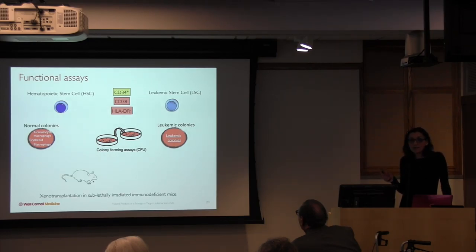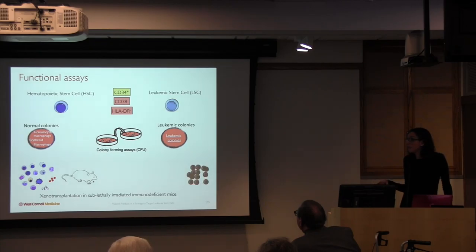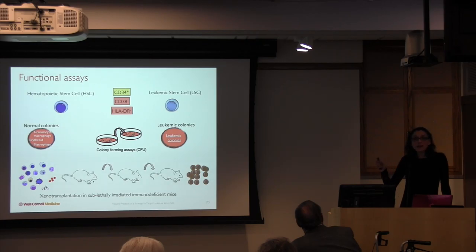And the gold standard is what we know as the xenotransplant assay, which measures stem cell activity. In the case of hematopoietic cells, if we inject them into immunodeficient mice, we will see normal human hematopoiesis in the mouse. And in the case of leukemia, what we will see is leukemia in this mouse. But the best way to prove that it's indeed a cell that has the ability to self-renew is to do serial transplantation. Then you should be able to propagate the disease again and again, forever and ever, if you have a stem cell.